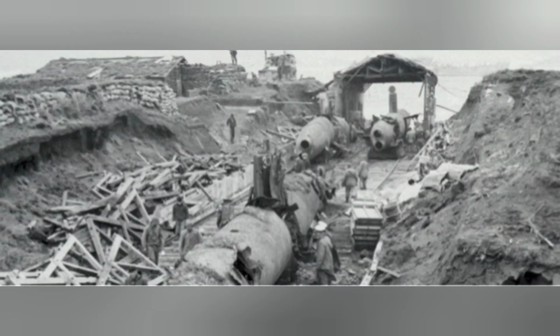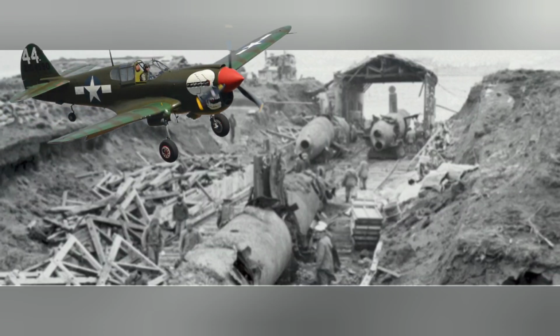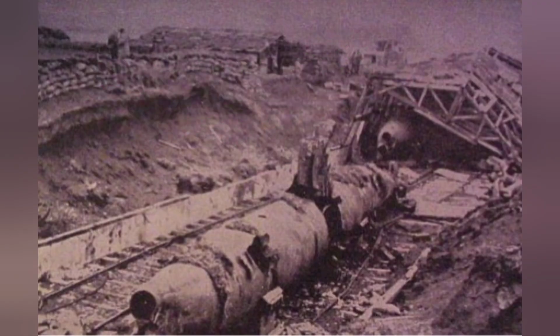A few weeks later, on the 14th of April, another air raid takes place, this time consisting of P-40 fighter planes, and they attack the submarines HA-29 and HA-34. Both are severely damaged and deemed impossible to repair, and since they were both on land, they would be scrapped for their parts.